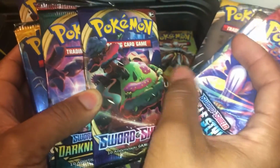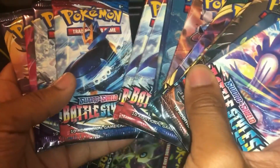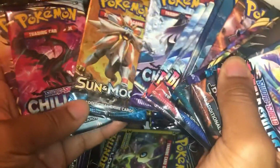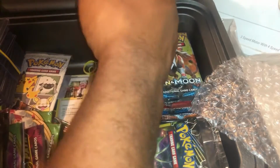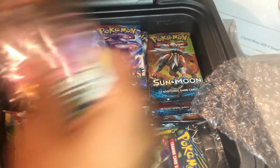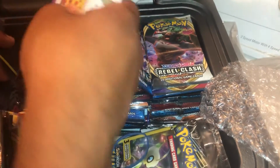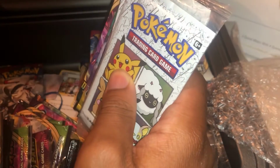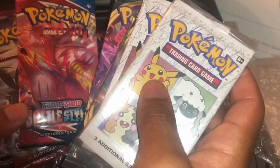I actually want the rainbow version of this card. I think I have this card, but I don't have the rainbow version. It's nice to see pack art actually on a card. It's great. A lot of these are newer sets. It's great. Booster box of Battle Styles.